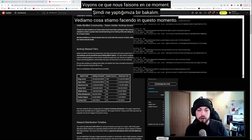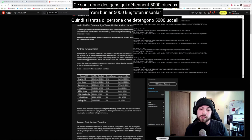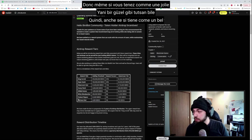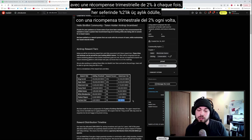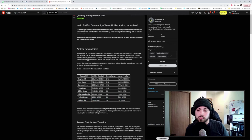Patient Pigeon, 25k birds, 4% reward per quarterly, 1,000 birds. We're even going through the Curious Kiwis right now. These are people who hold 5,000 birds. So even if you hold a pretty small amount, you're still going to get hit with a 2% quarterly reward every single time, which means you're going to be rewarded automatically 100 birds.